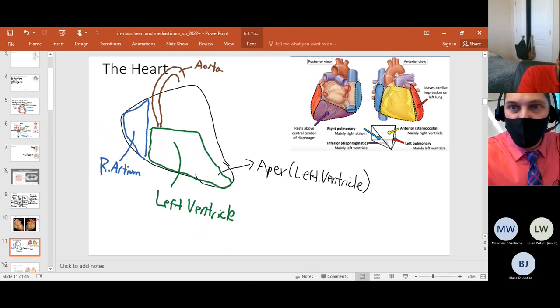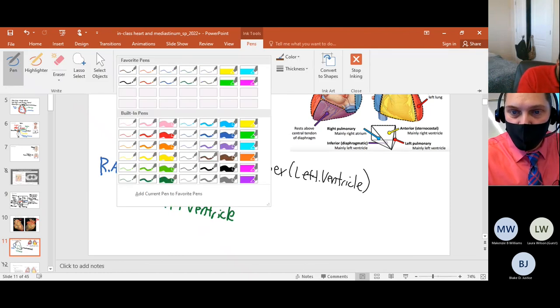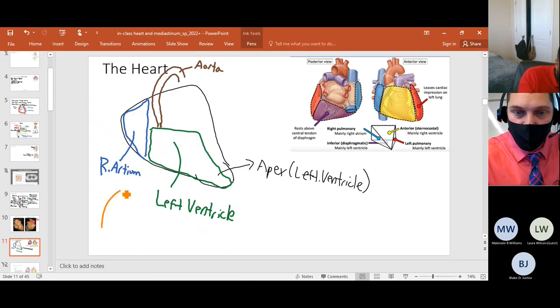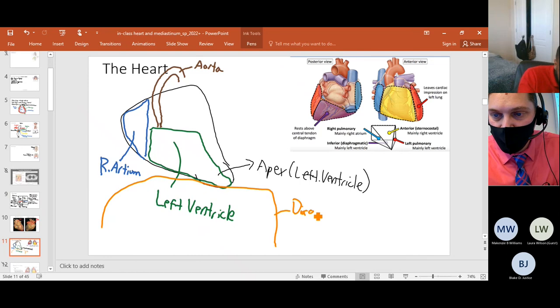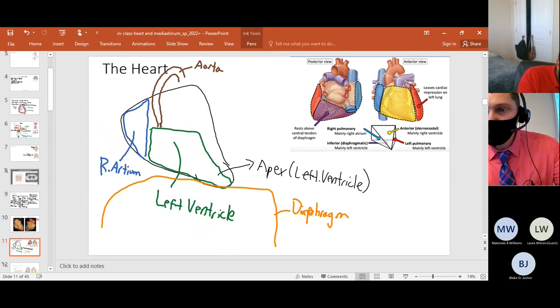What we're going to see here as well is that I'm going to have a diaphragm that's going to sit right underneath as well. We're going to draw that in. Let's go orange. And so my left ventricle is going to kind of sit on the diaphragm. So that's from the anterior view. Okay, so that'd be this view over here.